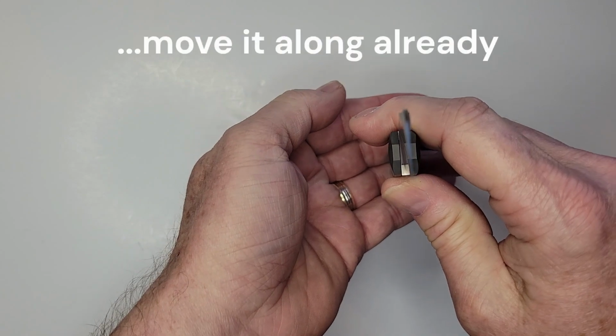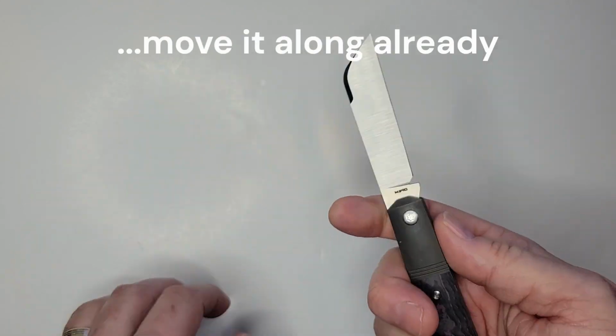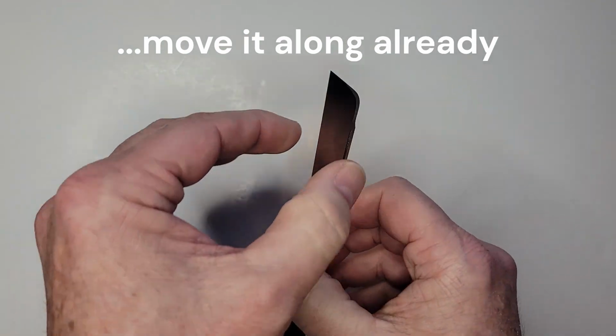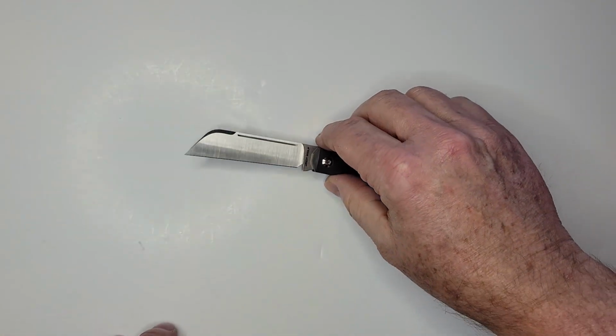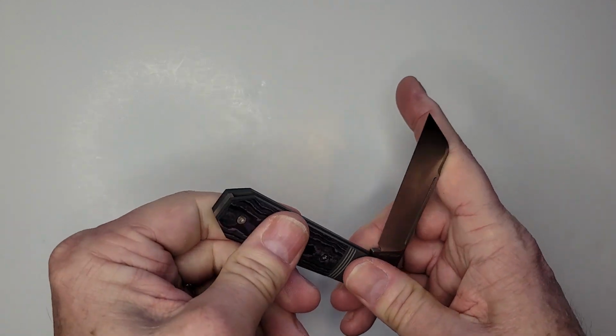If you take a look at that, this thing is the only knife I've ever measured that is negative behind the edge, thickness behind the edge. Obviously not, but it basically feels like it's 0 behind the edge. So it was a winner for many reasons.